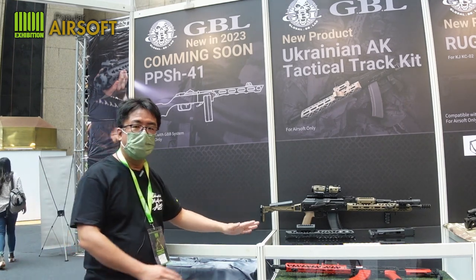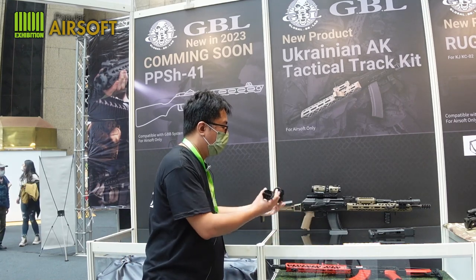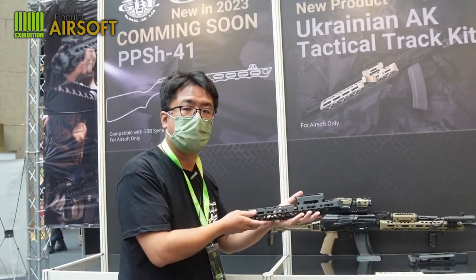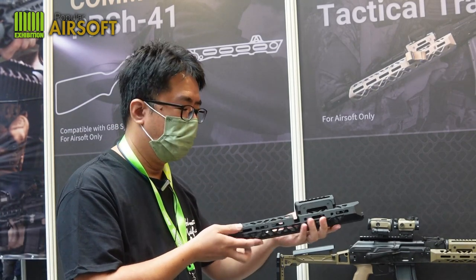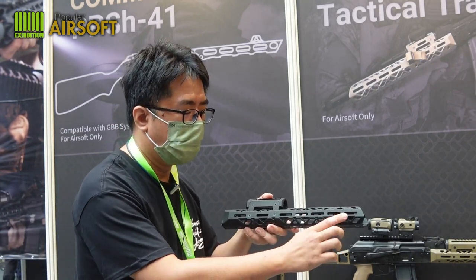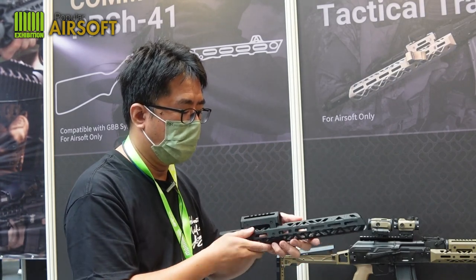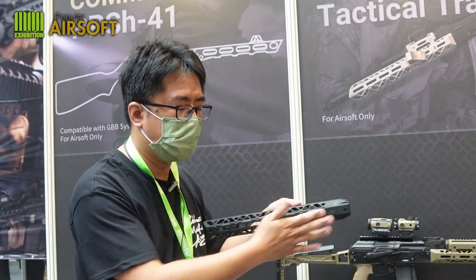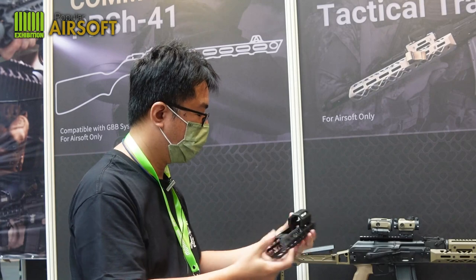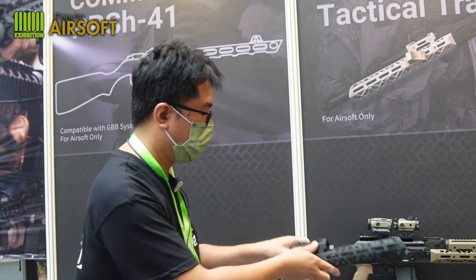And down to here. Well, this year we also introduced the new tactical fashion handguard. It comes with the M-Lok slot in the 3, 9, and 6 o'clock positions here. And you also got the Picatinny rail upper.